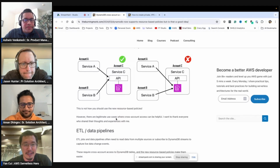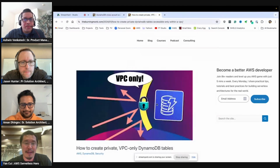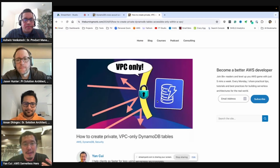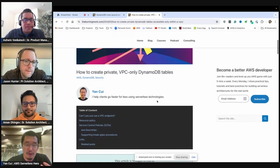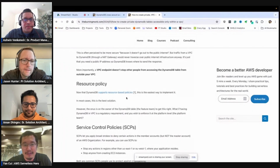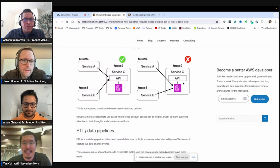One thing I didn't capture in this blog post, which I talk about in a different one, is that within the same account, you can also use a resource-based policy to block any traffic from outside of a VPC. This may be relevant for enterprise environments where there are regulatory requirements around data access, so you only want people to access your data from within a VPC. Before, you could only do this with service control policies. But with resource-based policies, you can now do it quite easily by configuring it in service C's account to say, for this bucket or this DynamoDB table, you can only access it from within a VPC in my account, or you can also open it up to specific other accounts that you want to give access to.